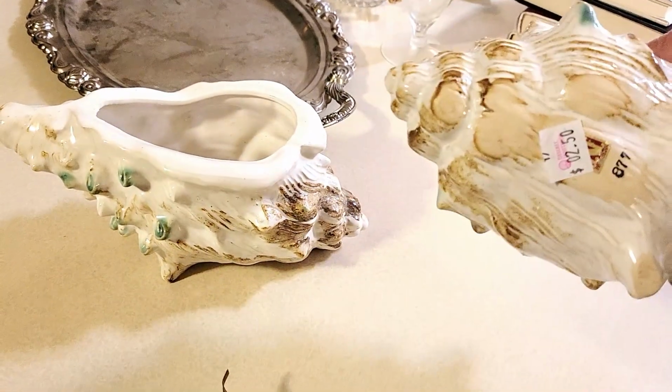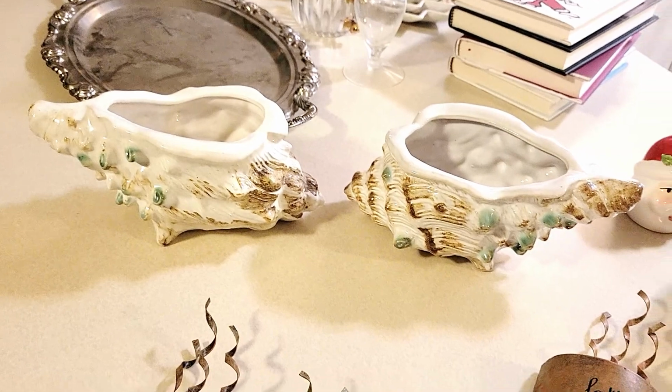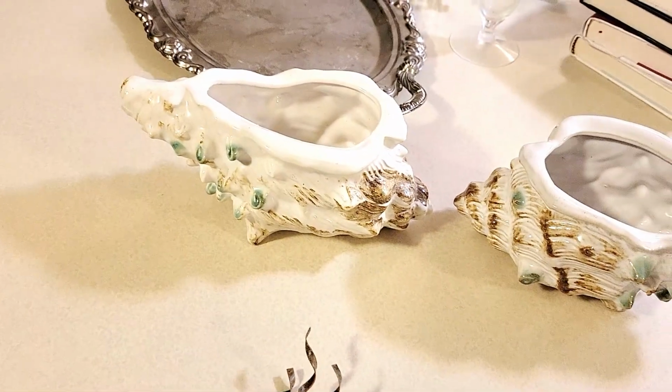Those were $2.50 a piece, and there's no chips or cracks or anything on them, so I was pretty surprised by that. But I thought those were super, super cute. And those would probably go up on my Etsy shop. Oh, I'm knocking stuff over.